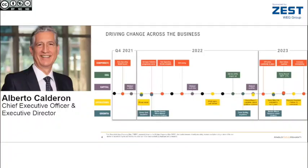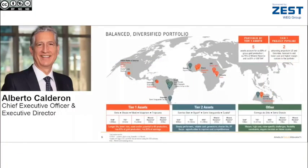Let me spend some time on this slide. And this is the reassessing, let's say, of the portfolio. And you will see we subdivided into Tier 1 assets, Tier 2 assets, and other.